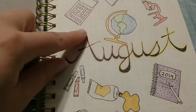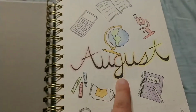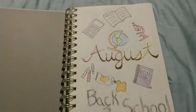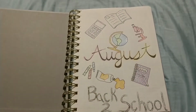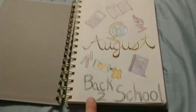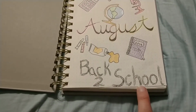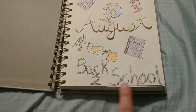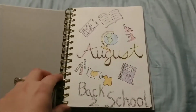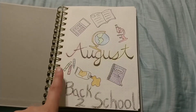I tried my hand at calligraphy. I did all this with just colored pencils, and this is actually an outlining Sharpie. The black is, and I tried my best to just do calligraphy that way. And then down here I decided to make it look like a kid was bored in school and was sketching back to school. So that was my first ever page.